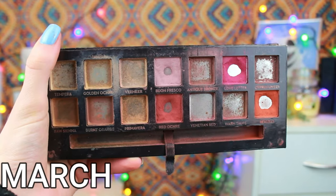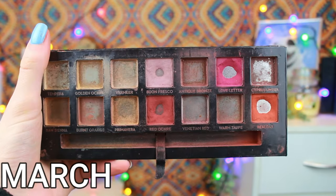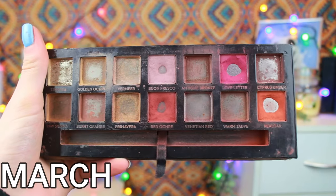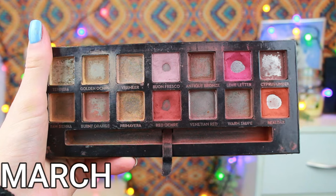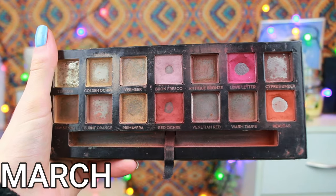So I'm going to be starting with Modern Renaissance because it is the oldest and I have some serious usage in this palette, though I don't know if you can tell from the progress pictures. Let me know what you think. This is what the palette looked like last month. We had 4 shades remaining, like I said, and they all had really, really big pans on them. So I was thinking it wouldn't take too long to completely finish them up.